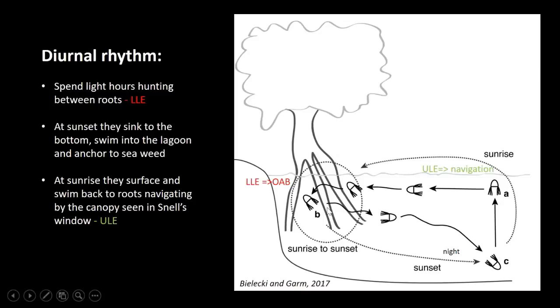So we have this rhythm where every day they spend the time in between the prop roots feeding, sleep at night out on the mangrove floor here on the bottom, and then in the morning they rise to the surface, look out through Snell's window, and use the upper lens eye to see the canopies and navigate back to their habitat.